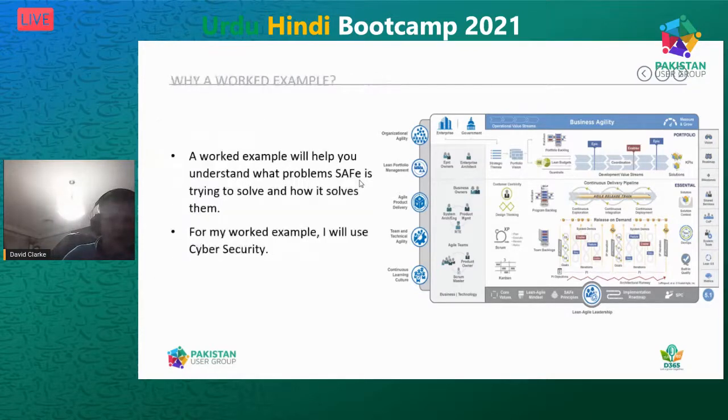So with that quick introduction, I'm going to do a worked example to help you understand, A, what problem is SAFe trying to solve? How does it solve it? When would you not use it? Why would you use it? Questions like that. I'm going to use cybersecurity as a worked example.